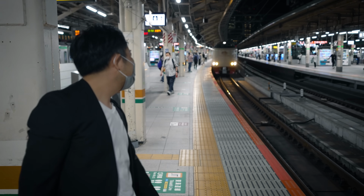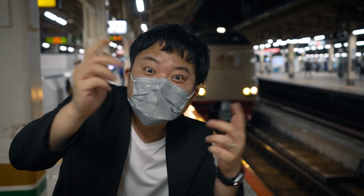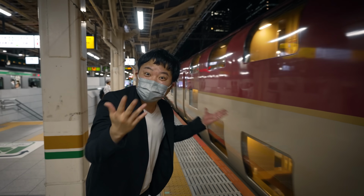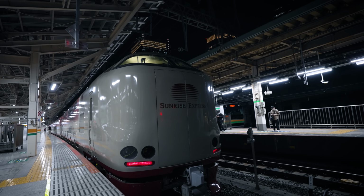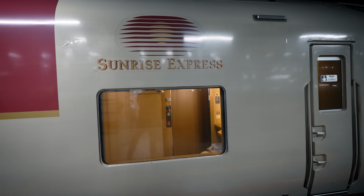In recent years, thanks to high-speed rail links and low-cost airline carriers, travelling Japan has never been quicker, cheaper or easier, though sadly it means the many sleeper trains that once roamed the country have all but disappeared. In fact, there are just 2 regular sleeper trains remaining, one of which is the one we're riding tonight, the Sunrise Express. What a romantic name.